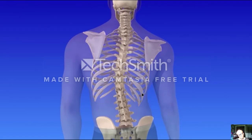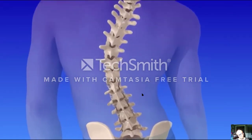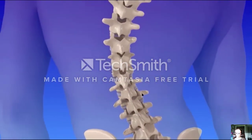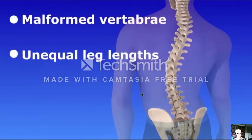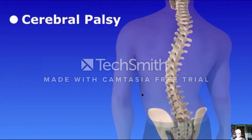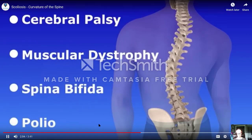If left untreated, a severe curvature can form, causing the vertebrae to rotate and move even further out of position. This can make it difficult to breathe, or cause pressure on the spinal cord and nerves, causing pain and fatigue. So what causes scoliosis? Some people are born with malformed vertebrae, unequal leg lengths, or fused ribs that cause congenital, meaning born with, scoliosis. Neuromuscular conditions such as cerebral palsy, muscular dystrophy, spina bifida, and polio can also lead to scoliosis.